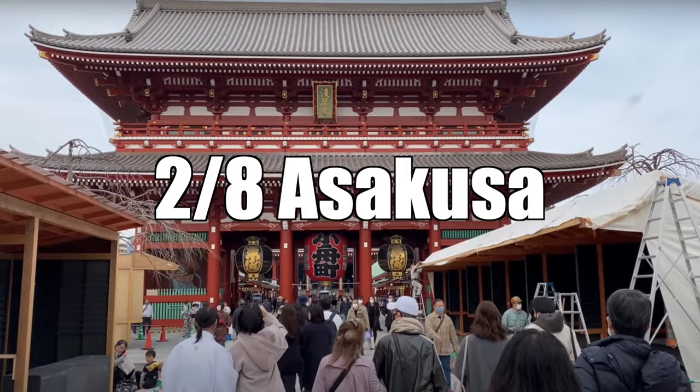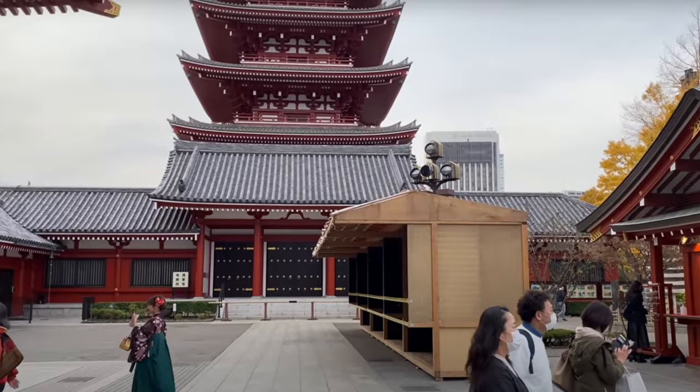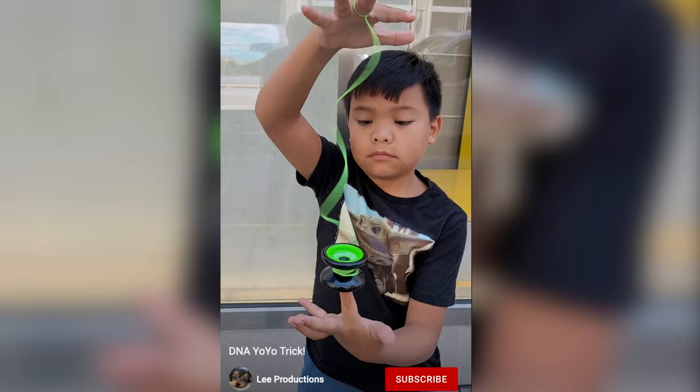I'm on the train for the next stop, which is Asakusa, one of the first temples I ever saw on my first trip to Tokyo. So the yo-yo of choice is the Arrow. This is the go-to yo-yo to learn the DNA with, which has become the most viral yo-yo trick in the world. And it will be thousands of kids' first introduction to yo-yoing. It's a perfect fit. To get back on track, we literally have 10 minutes to get this shot.